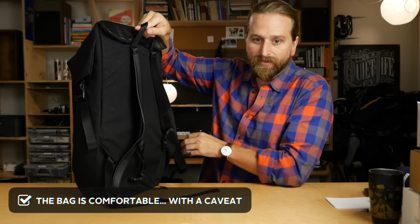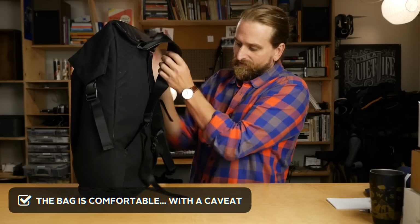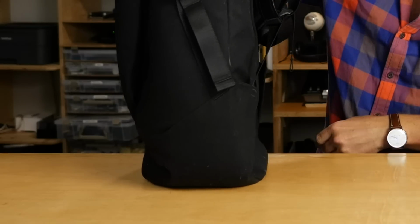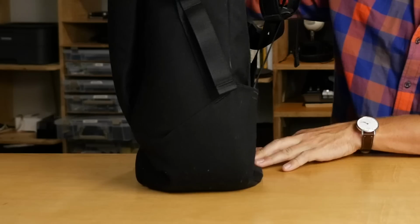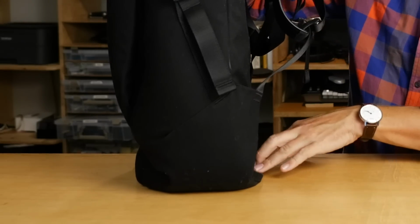You can see down here at the bottom, can you see this little curve? Let me see if I can pull these straps away and help you to see. There's a little curve in the bag right there. You see that? There's like a little lip that kind of comes down on the bottom of the bag. Well, that little lip actually digs and puts pressure right on your lower back.